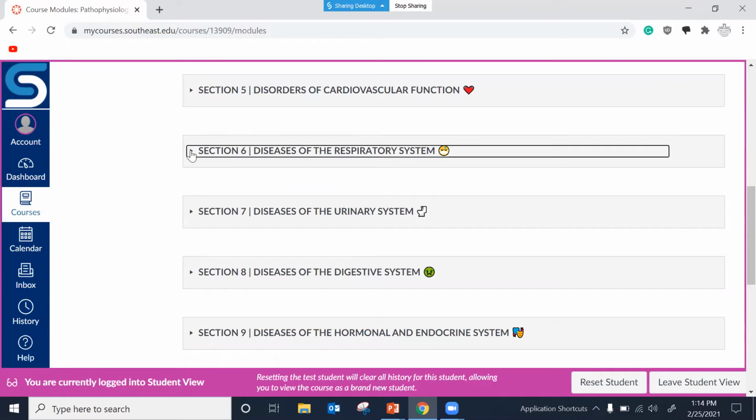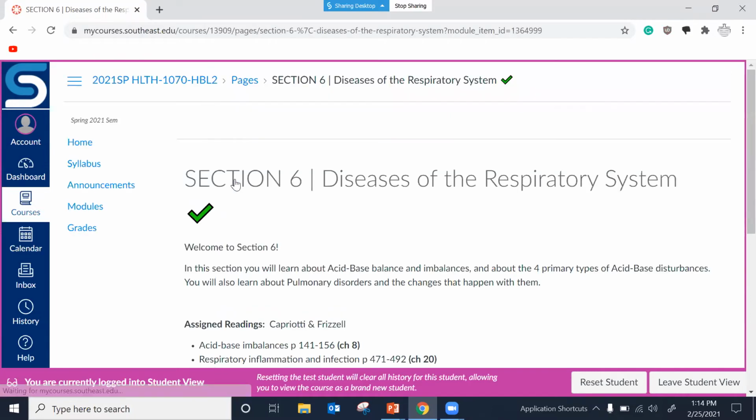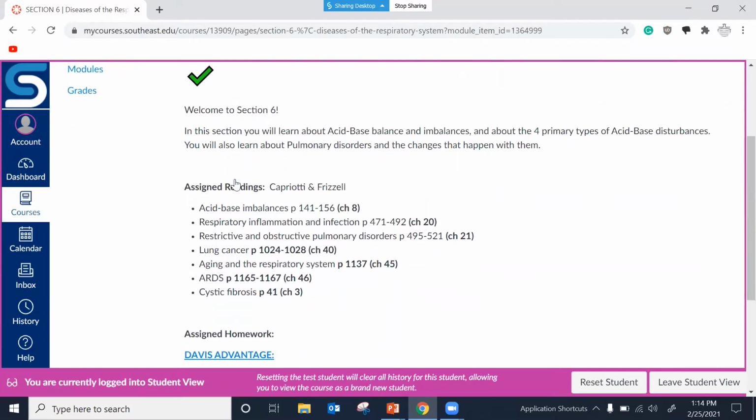Under section 6, the pulmonary respiratory system, the assigned reading includes chapter 8, acid-base imbalance. That's the one I was just ranting about. We love to write test questions based on this content, but it's not very useful for the bedside nurse. I would say 99% of bedside nurses do not know how to interpret arterial blood gases, and there's nothing wrong with that. No patient has ever suffered because they did not know how to interpret ABGs. It's not a very useful tool.